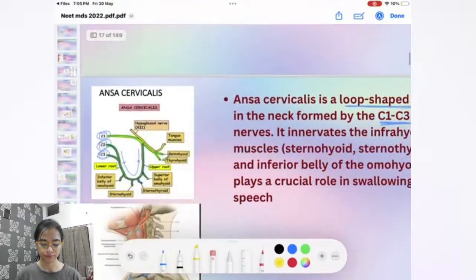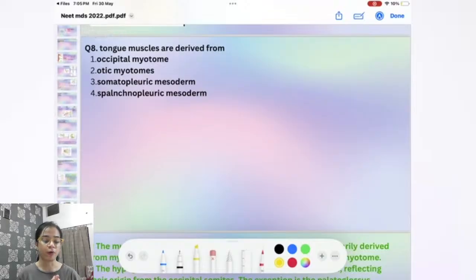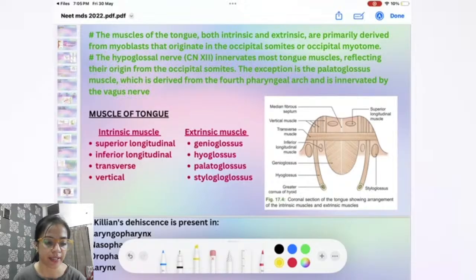Clear? Okay, moving further. Tongue muscles are derived from the muscle of the tongue. Both the intrinsic and the extrinsic are primarily derived from the myoblasts that originate in the occipital somites, or the occipital myotomes, we say. The hypoglossal nerve innervates most tongue muscles, reflecting their origin from the occipital somites.